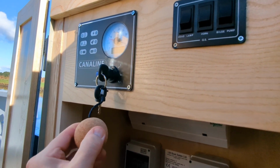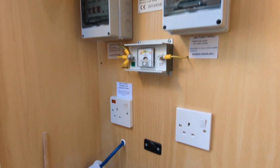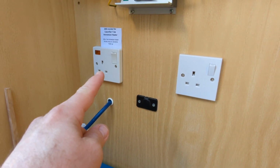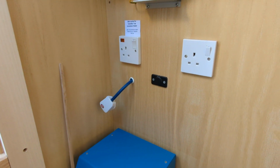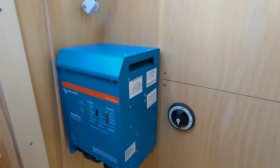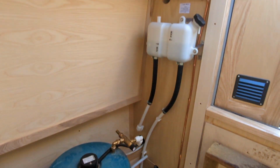Engine, keys, fantastic. And there's our electric panel breakers. You can see a galvanic isolator, and this is the plug that will work off the shoreline without the inverter, and that can be used for powering the calorifier behind us. 12-volt outlet, which I specifically asked for. Inverter, shut off. Again, all the pipe work here.